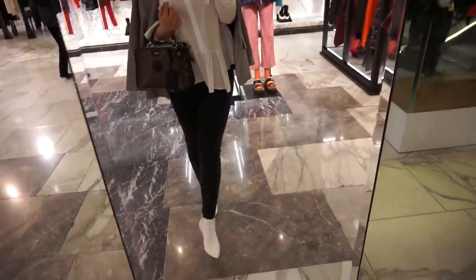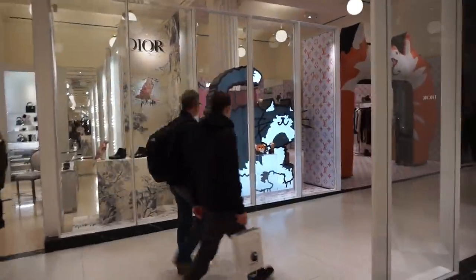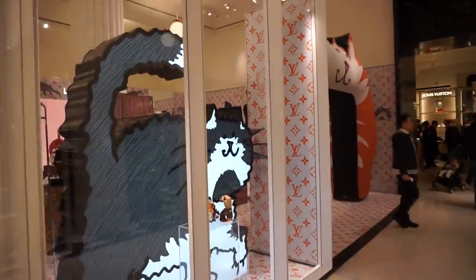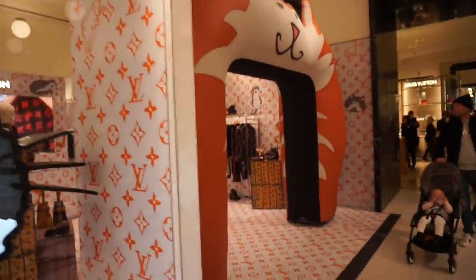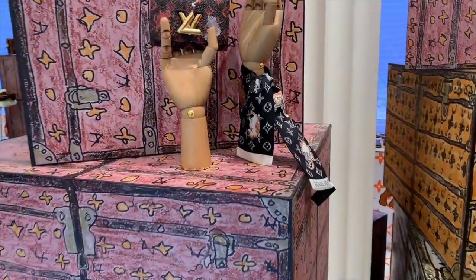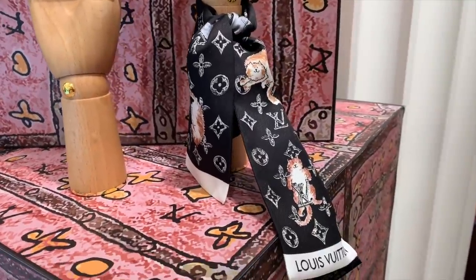Look number one. Alright guys, so I changed, I'll show you my outfit in a bit, but we want to take some pictures here. This is the Louis Vuitton Selfridges. So yeah, we'll try to take some pictures here. By the way, guys, look at the collection with the kitties. So cute.